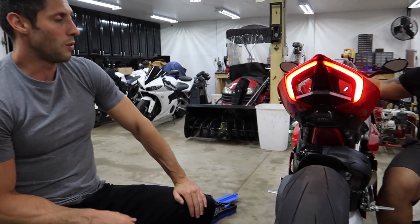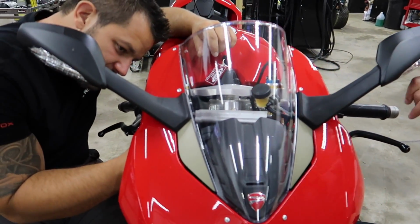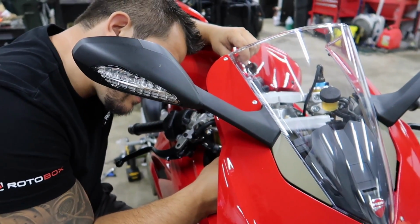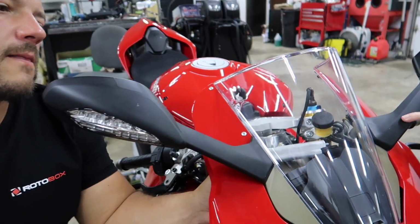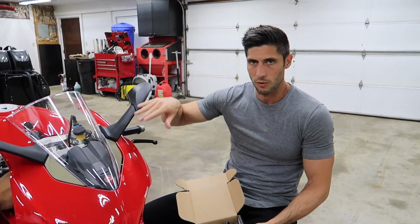So let's move on to the mirrors. Get rid of those because they don't work anyway. Both of these mirrors are going to come off. Ducati integrates their turn signals into the mirrors. Unfortunately, these mirrors just don't work that well. They rattle like crazy and you can't really see anything out of them. They're also not foldable, so people literally will run into their own mirrors and break them off. And I think they're $500 a piece to replace them. So we're gonna just get rid of these completely.